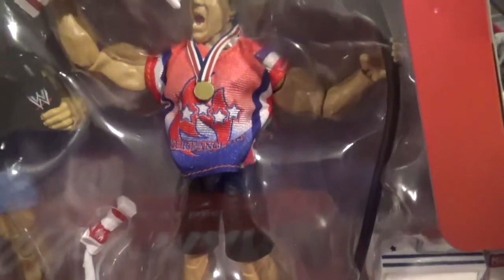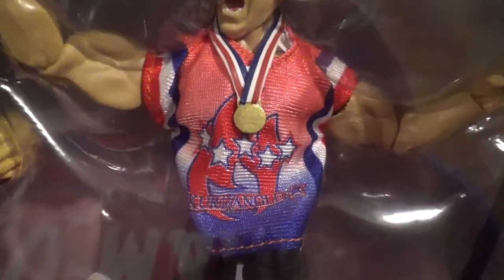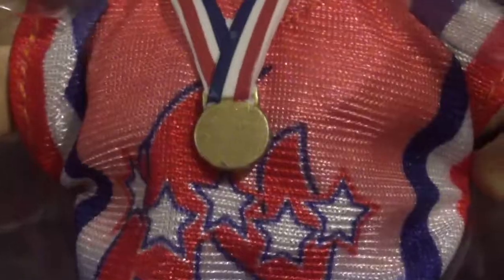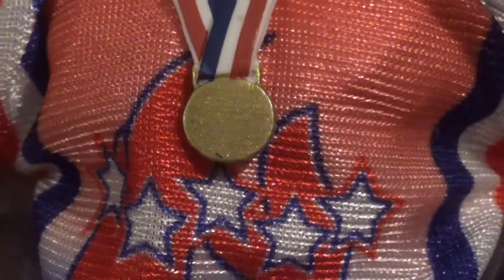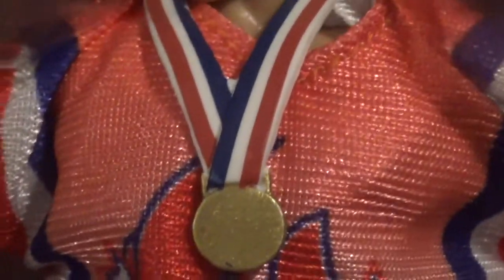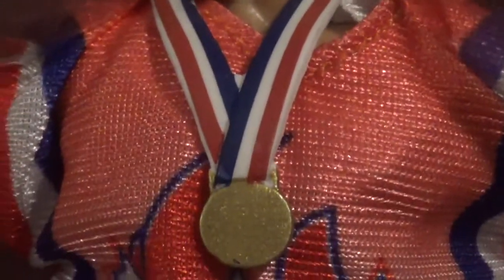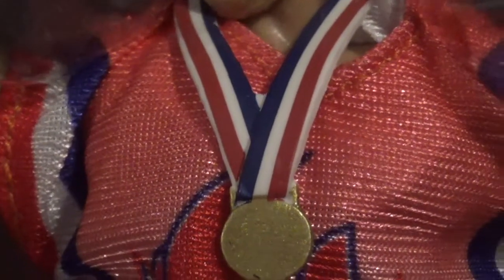So let's take a look at Kurt Angle. Obviously he doesn't come in his wrestling gear, he comes in more casual clothes, which is nice. We got some trainers and some socks, some simple black shorts. But I guess the best part about this figure is this really cool Kurt Angle jersey. It also comes with one of Kurt Angle's Olympic gold medals. Again, just like his Entrance Greats figure, it has no detail on there whatsoever, except for the actual ribbon.